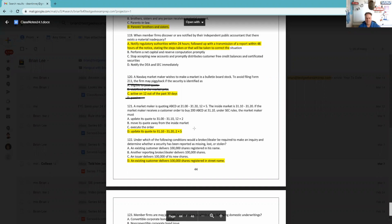All right, a market maker is quoting. Let's see if we get a better version of this here. Let me get out my annotation tool. So that's my bid and my ask. This is called the size of my quote. And so I'm saying as a market maker that right now I'm willing to buy 1,200 shares into my inventory at 31. I'm willing to sell 500 shares out of my inventory at 31.20. So I'm willing to buy 1,200, I'm willing to sell 500. That's 12 by 5. That's my size. Very testable. If I don't honor the size of my quote, it's called selling away.